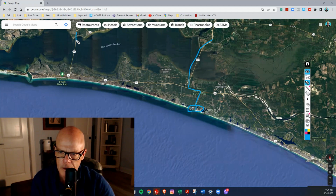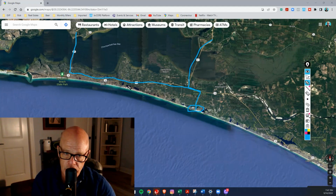If you're coming over the Mid-Bay Bridge, you can drive down Highway 98 all the way down to 283 and go to Grayton Beach. Or you could take the picturesque route and jump on 30A and drive along the Gulf to Grayton Beach. And then, of course, if you're coming from Destin, you get on Highway 98, and you know the rest of the story.